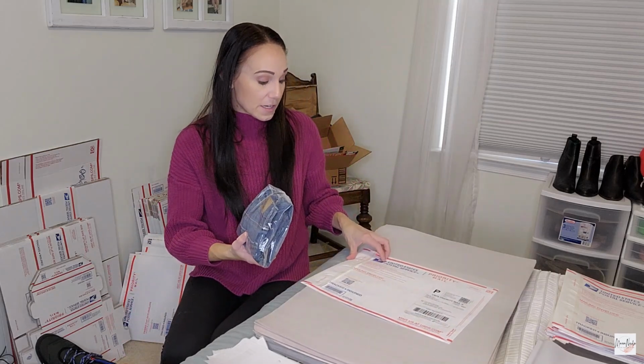So I had somebody ask in the comments recently about how I'm not weighing things right now. I pulled them out of my inventory and I'm just putting them right in my mailers. That is because on Poshmark, you get a prepaid label and I don't have to weigh them. It doesn't matter as long as it's not over 5 pounds.